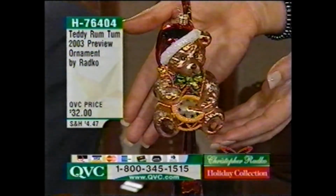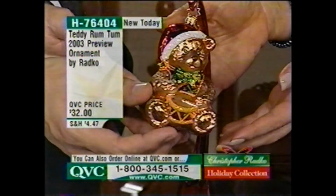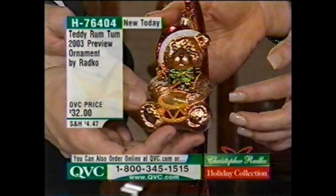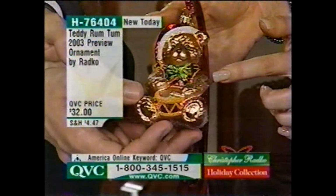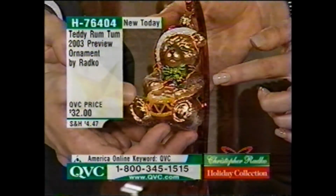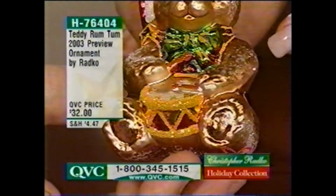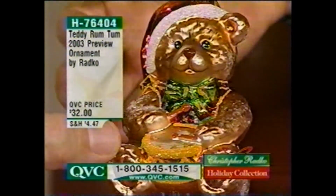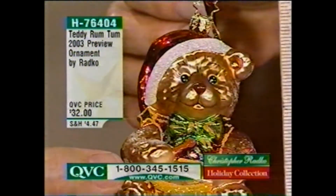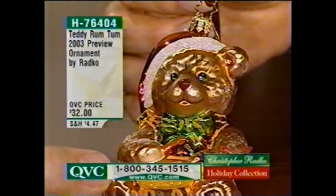Now this little guy is not going to be long for the world because he is so sweet and brand new. He's the Teddy Rum Tum. And he's a beautiful little golden coppery teddy bear. And he's got his little Christmas drum, and his little Christmas vest and his little Christmas hat. And he is $32 and he's just a little over 4 inches from top to bottom. He's just adorable. And he is so cute.